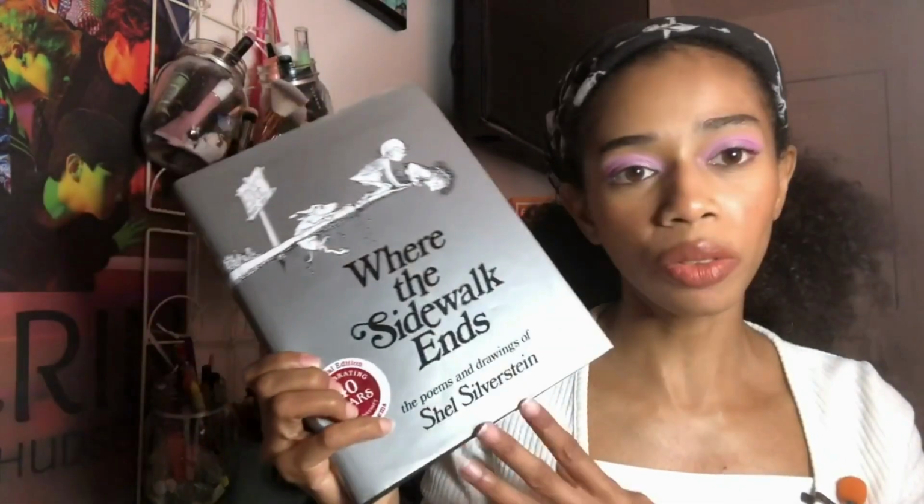They're just really cool poems and drawings by Shel Silverstein, and it's Where the Sidewalk Ends. I'm sure, especially if you grew up in the late 90s, early 2000s, many of us have read this book, and Shel Silverstein is just such an interesting author. He also did The Giving Tree, which I know is a very popular one as well. And I remember just really loving these as a kid.